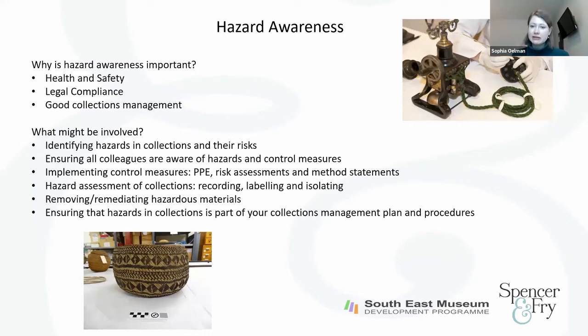Also, in terms of legal compliance, you need to make sure that you are working in compliance with the law. There's obviously specific legislation for materials such as asbestos, and there's the legislation linked to COSHH as well. And also, it's part of good collections management, really. It's important to know what's in your collection, what condition it is, and that everything is labelled, and you've got it all recorded on your database or in your catalogue system.